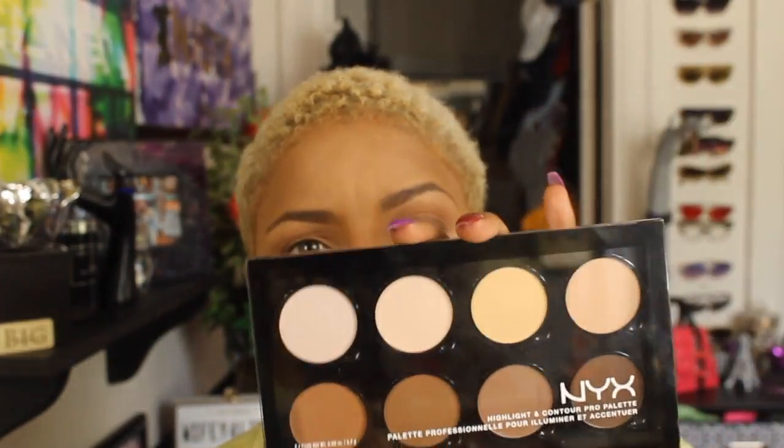Next, I'm going to set my contour. So I'm using my NYX palette to do my contour, and I'm using the first two colors at the bottom. I rotate in between both. And let's do that.